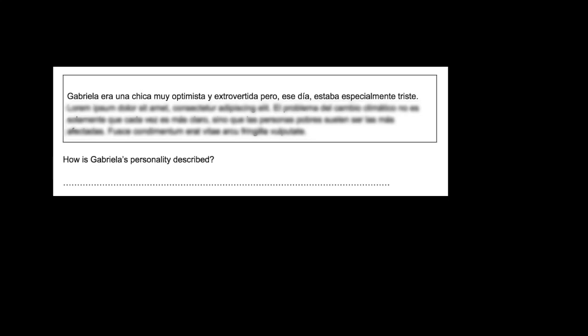I've got here a different question where I've got to give an answer. How is Gabriela's personality described? So if I read the text, it would say Gabriela era una chica muy optimista y extrovertida, pero ese día estaba especialmente triste. And the text would carry on. Okay, so according to the Spanish, I know that Gabriela was an optimistic and extroverted girl or young woman, but that day she was especially sad.